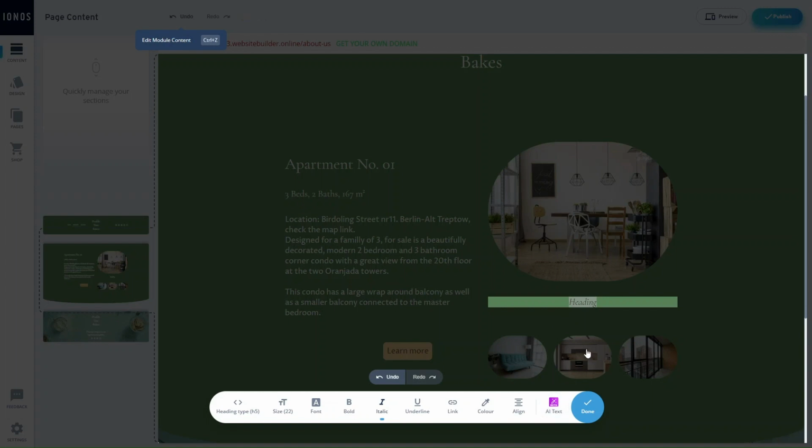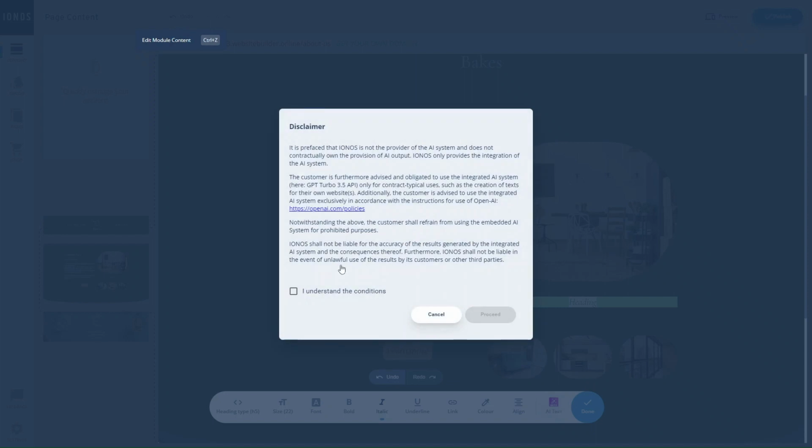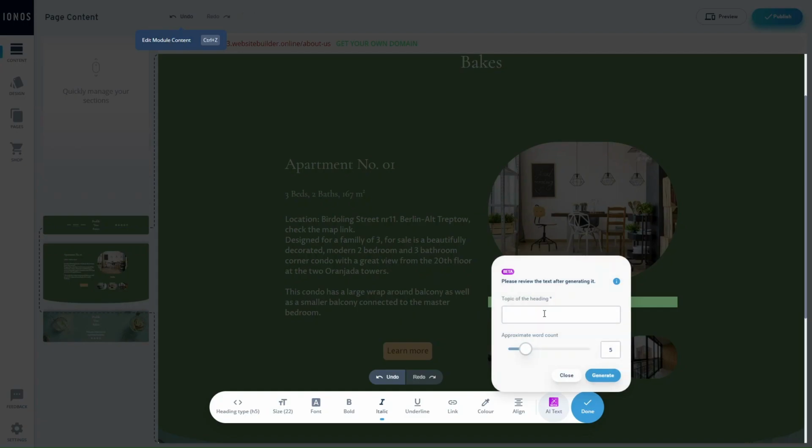What's also really cool about IONOS' web builder is the AI text feature. So if you're unsure about what to write, you can use IONOS' heading AI text to actually write the text for you. So you want to write the topic of the heading. So in this we'll write description of table and chairs image.